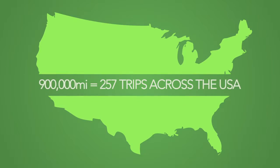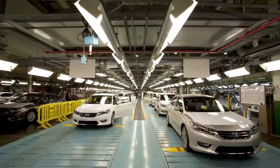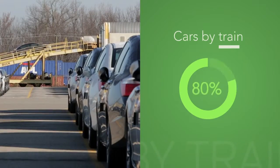Every day we drive about 900,000 miles, delivering both cars and parts to our dealers. That's like driving across the country 257 times every day. There's a lot of emphasis on just making sure that everything that leaves out of the plant leaves in the most fuel-efficient way. We move about 80% of our cars right out of the factory by train.